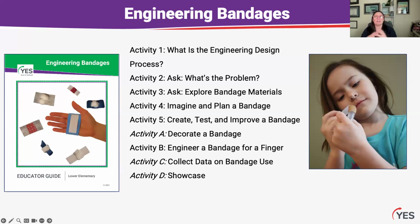And so they're thinking about exploring the materials that are sticky, that will be good for sopping up blood. And then we have those supplemental activities that expand on that engineering design challenges, where they might decorate a bandage, or as we see in this picture on the right-hand side, they're thinking about designing a bandage for a finger, right? Fingers are different than other parts in that they bend. And so we have this model of a finger where she's exploring whether the cut can be seen as she bends or not. They employ those math skills in collecting data on bandage use, and there's a showcase in there as well.